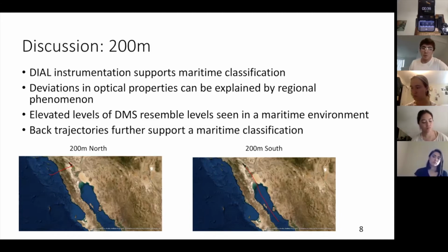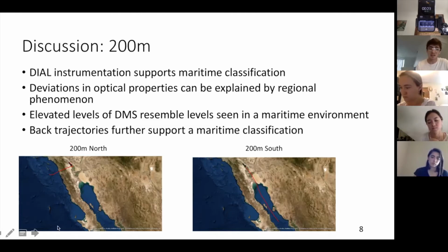We also found that elevated levels of DMS resemble levels seen in maritime environments, and we have two back trajectories, one at 200 meters in the north traveling directly over the Salton Sea, and one at 200 meters in the south traveling over the Salton Sea region and the Sea of Cortez.